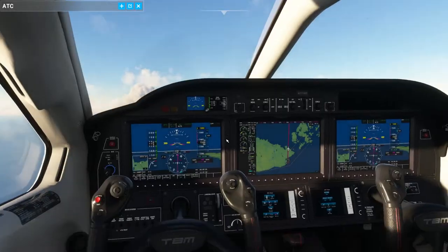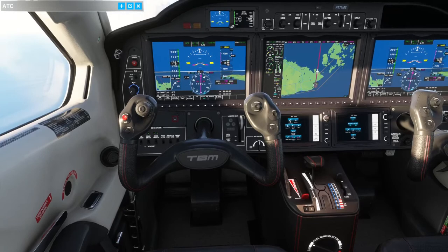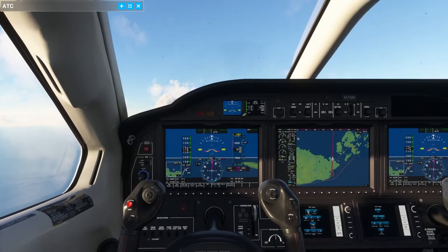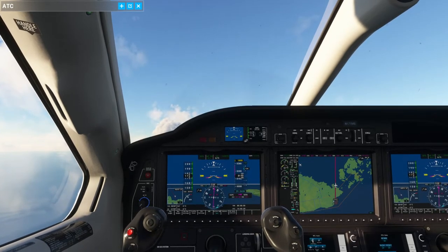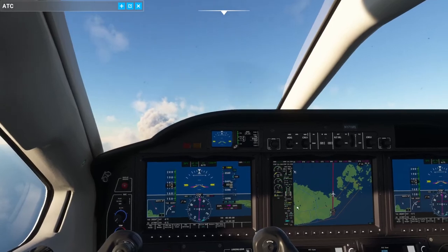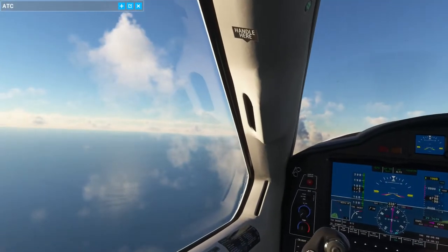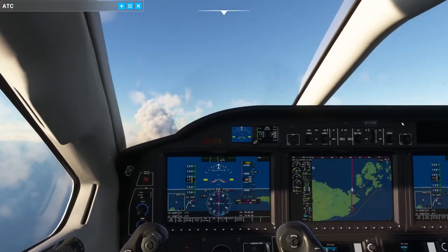So that's over towards Oban. I'm trying to think of the places I know in the northwest of Scotland. Durness, yeah, that's the place. Ullapool. Proper nice evening up in the north of Scotland. So all with live weather, live time of day, live traffic for the most part as well.